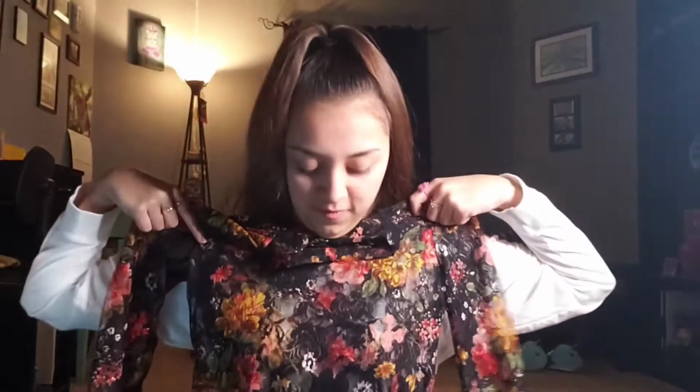Anyways, so besides me buying jewelry, I got myself a t-shirt. Well, kind of a t-shirt, not really. I hope it fits me too, because I just took a chance and bought it. Oh yeah, this fits me. So it's see-through. I'm gonna just wear a tank top underneath, and it's like this flower print.